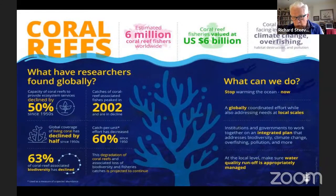Anyway, a globally coordinated effort is what we need, and address needs at local scales as well. We need an integrated plan. And at the local level, we make sure that water quality runoff is appropriately managed. So there are many, many ways of looking at it. The question you might ask me is, are there any favorites? And I don't want to go out on a limb saying that one group is better than another.